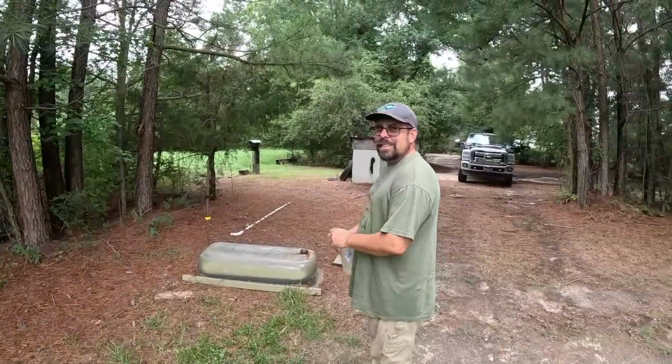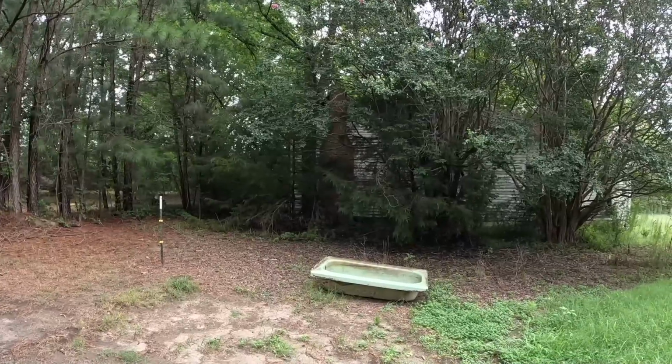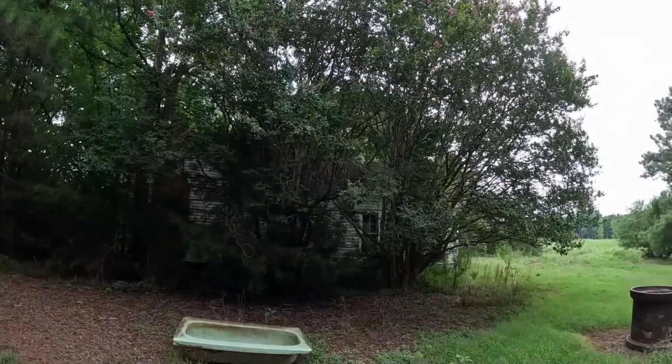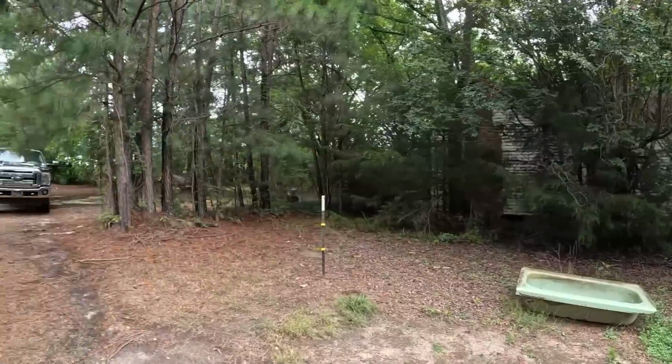Adventures of Beelygood. I see a farmhouse in the woods. I mean, that's the fixer-upper right there. It is. Look at the size of those crepe myrtles, though. They're huge. They've been growing a little while. They've been there quite a while.